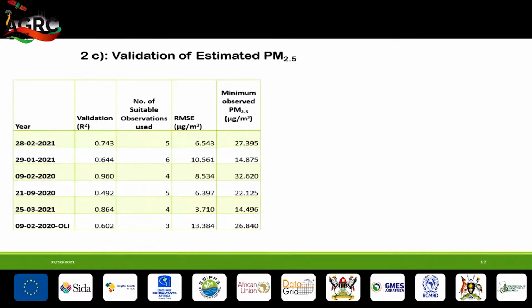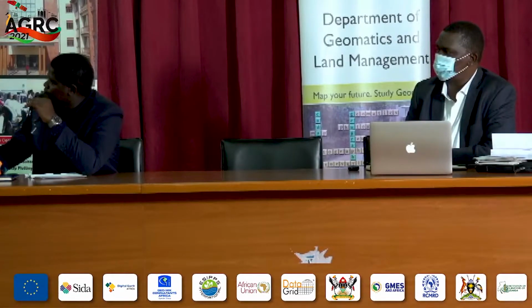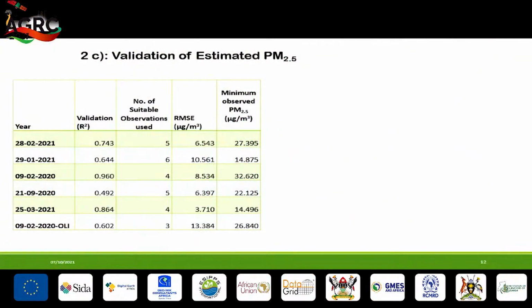So to perform the validation of what we came up with, we used the validation set, and this was not used within the testing data. And we used correlation between the estimated and the ground observations. From the coefficients, we see that the R-squared values range between 0.4 and even 0.9, which is moderate, meaning that the estimated, or satellite-derived, observations are representative of the ground measurements.